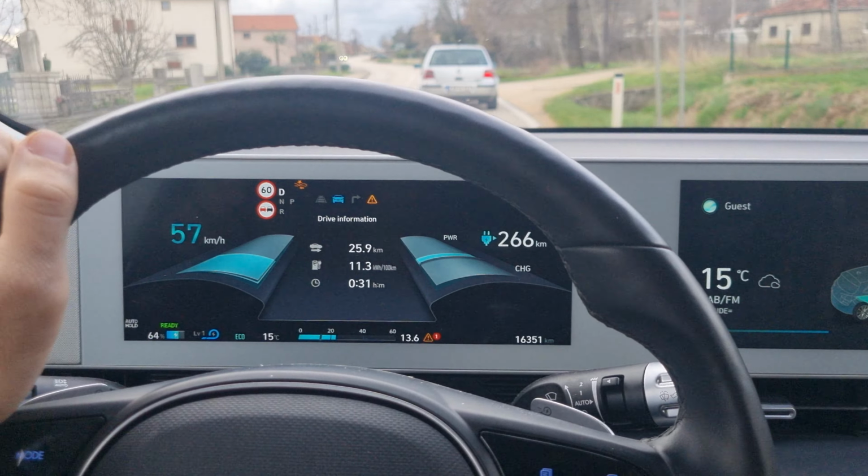Right now there is a guy in front of me driving, so I'm going to overtake him. I'm driving now 50 kilometers per hour, but this is the consumption if you drive up to, let's say, 80 kilometers per hour. And in these places where I live, the consumption is always low because you cannot be driving 100 kilometers per hour on these roads. You can only drive here 70 kilometers per hour maximum by law.